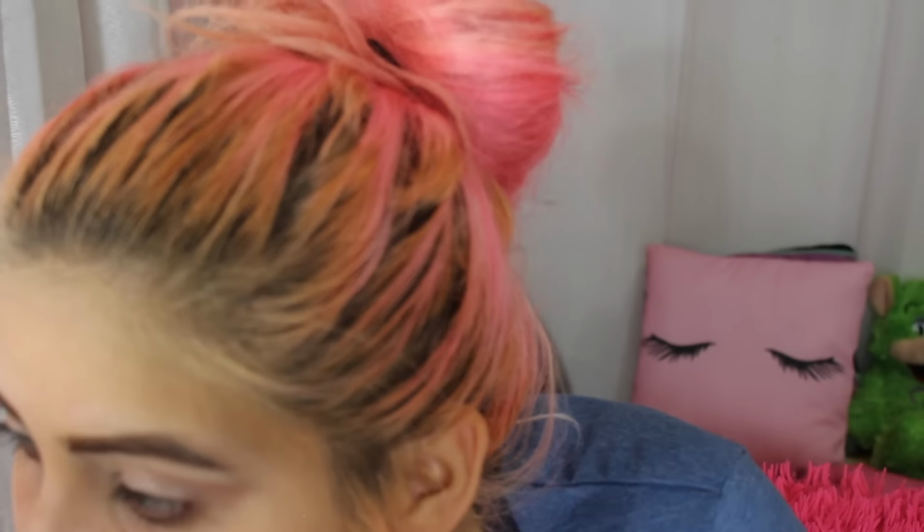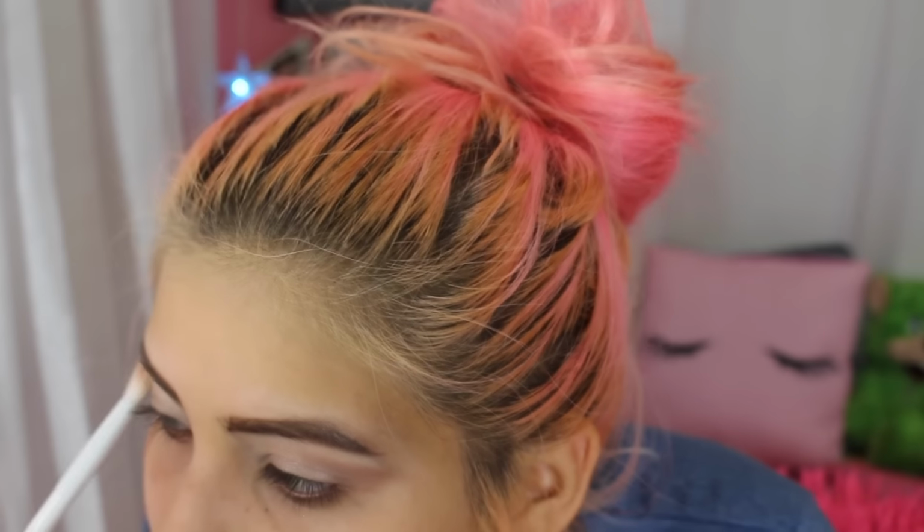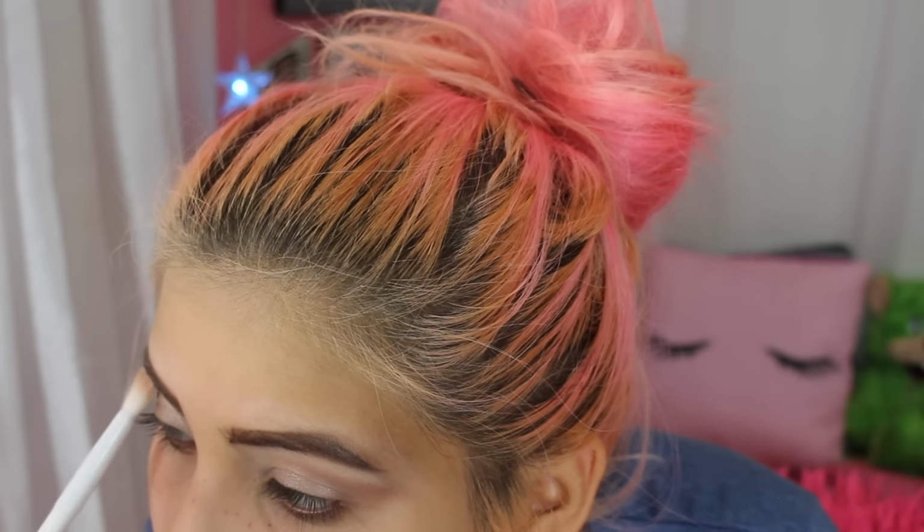Okay, so I'm just taking my brush and, see, this would have been perfect. What was I thinking? I completely forgot I had this. Everything is literally right in front of me and I don't look properly.